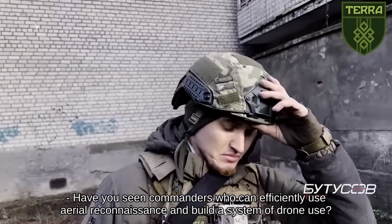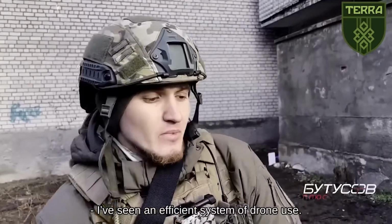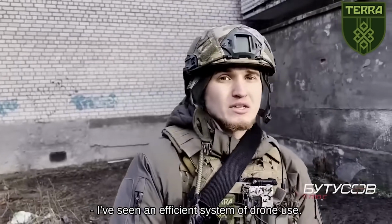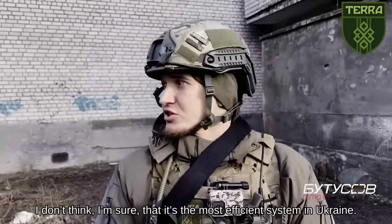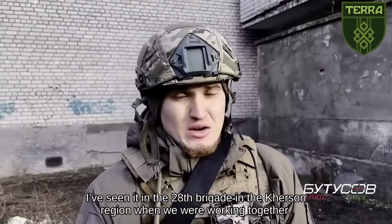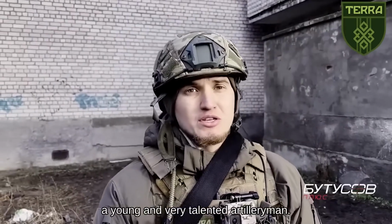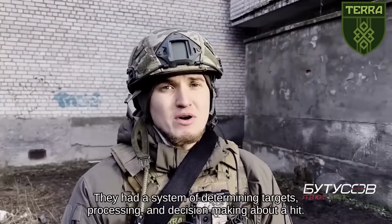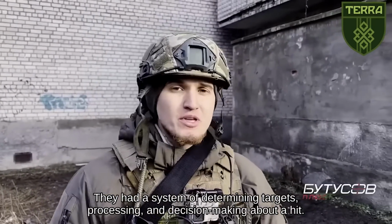Have you seen commanders who can efficiently use aerial reconnaissance and build a system of drone use? I have seen an efficient system of drone use. I don't think, I'm sure that it is the most efficient system in Ukraine. I have seen it in the 28th Brigade in the Kherson region when we were working together. There is Pan-Hero Mr. Surdin, a young and very talented artilleryman. They had a system of determining targets, processing, and decision-making about a hit.